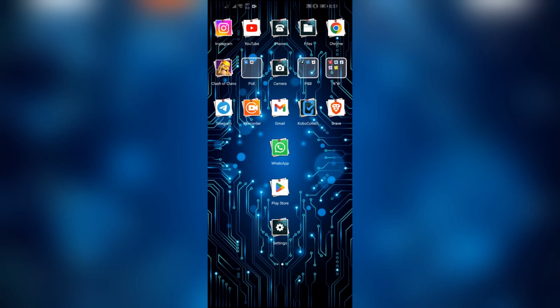And if it still doesn't solve your issue, just simply try to uninstall and reinstall your WhatsApp application, and after that your problem will be solved.